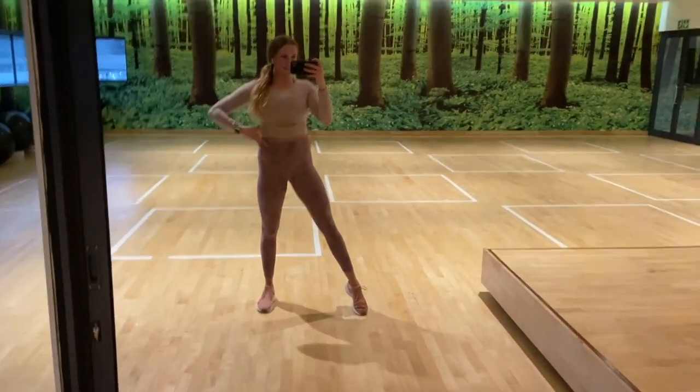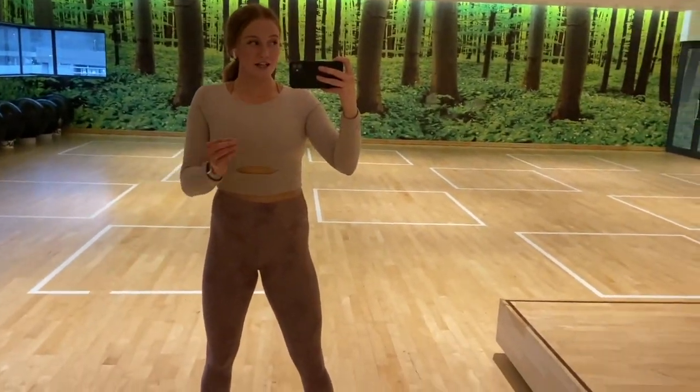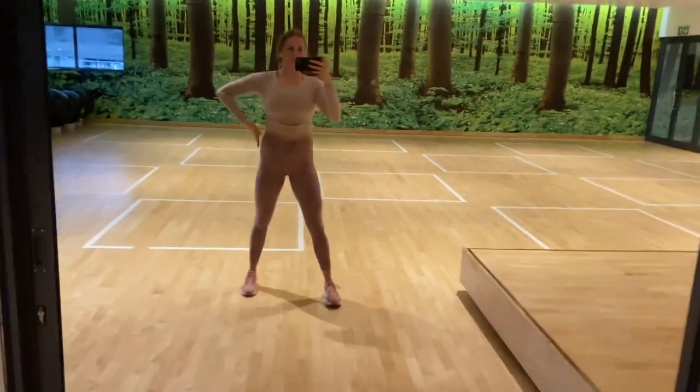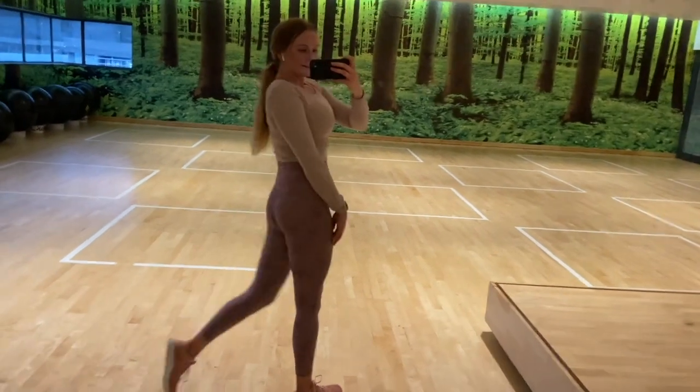Look at this fit. I'm obsessed. And like, guys, I sweated a lot and there is no sweat marks. Like, okay, Jed North, I see you. Totally obsessed with this outfit.